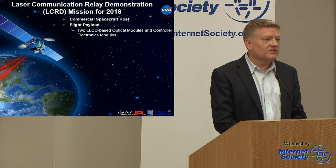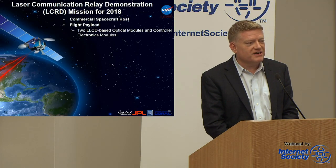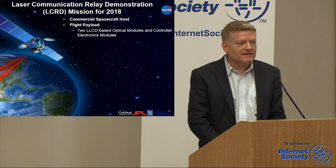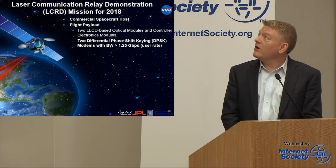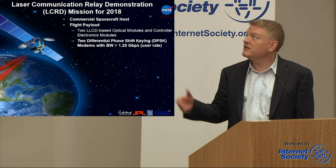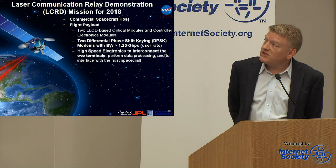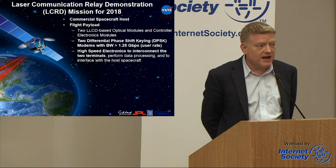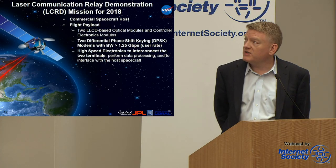And one of the reasons we can do that is because we're a lot closer from GEO versus going to the moon. So there's 100 times less link loss, and so you can make that up in bandwidth. We are going to differential phase shift keying, whereas before we used pulse position modulation. We're also going to have a high-speed electrical switch on board so we can switch between the 2 terminals and perhaps even connect to an RF modem on the spacecraft as well.